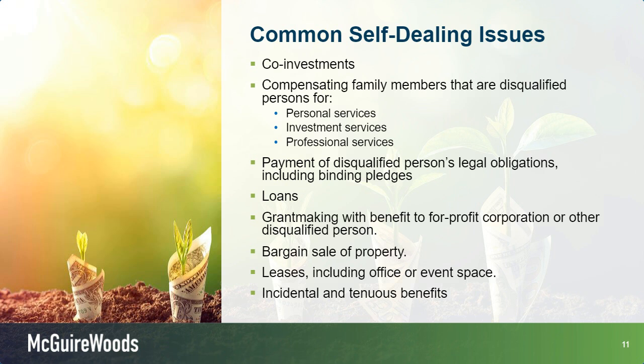That doesn't work. The family can't ride on the foundation's coattails. The foundation can ride on the family's coattails. And the same goes with fees. You will also often see fee reductions depending on how much is managed. You can't use the foundation's assets to get the family a lower rate, but you can use the family's assets to get the foundation a lower rate. So you have to be very, very careful there.